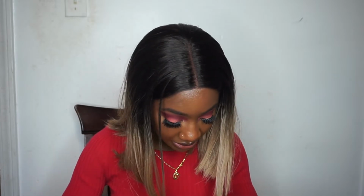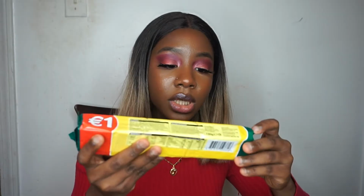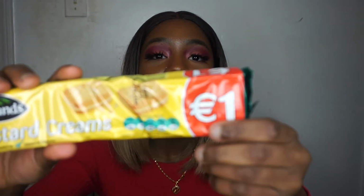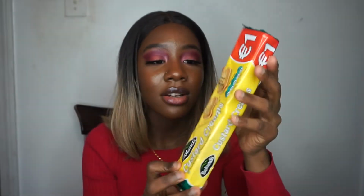Okay, so the last thing that's in here is this right here. So these are custard creams, biscuits. It looks like they sell it for $1 over there. This is kind of big for $1, y'all. They're out there with the discounts in Ireland. But yeah, let's try this. This looks pretty good actually. Custard creams. Let's see what that tastes like.